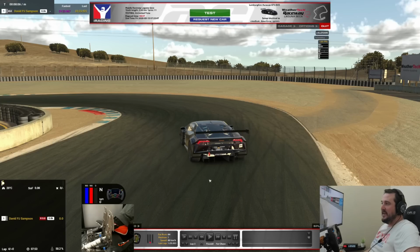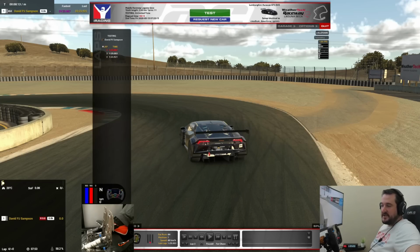I really like both cars. BMW, super consistent. That showed up time and time and time again. What was the lap time, actually? Let's have a look. Laguna Seca, to do a comparison. The BMW is a 22.7. Was that? Yeah. So it won both quite well.